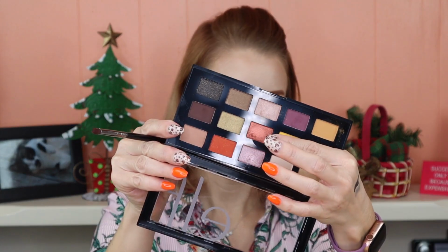Now for my eyelid, I'm going to go in with this shimmer shade right here. And I'm going to, of course, wet my brush. It's a pretty, nice, like, rusty color. That looks really nice. I am so impressed with this palette. It's a solid little eyeshadow palette for 10 bucks. Can't beat it. Nice little Christmas gift right here.